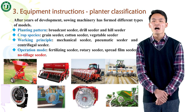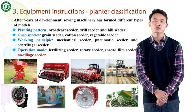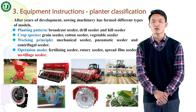After years of development, seeding machinery has formed different types of models. According to the crop planting pattern, it can be divided into broadcast seeder, drill seeder, and hill seeder. According to the crop type, it can be divided into grain seeder, cotton seeder, and vegetable seeder.